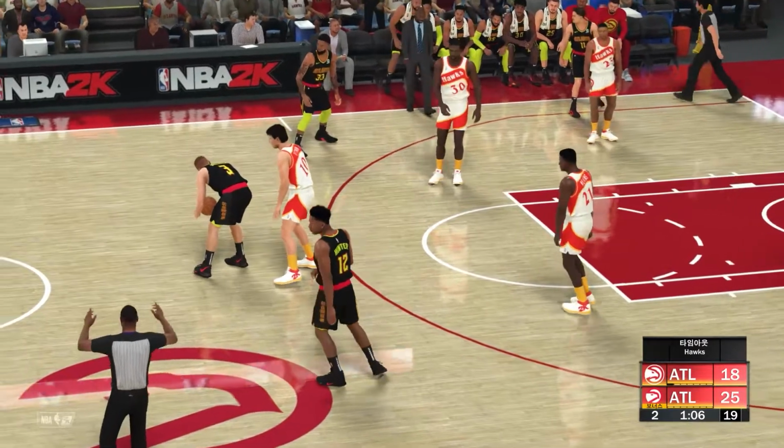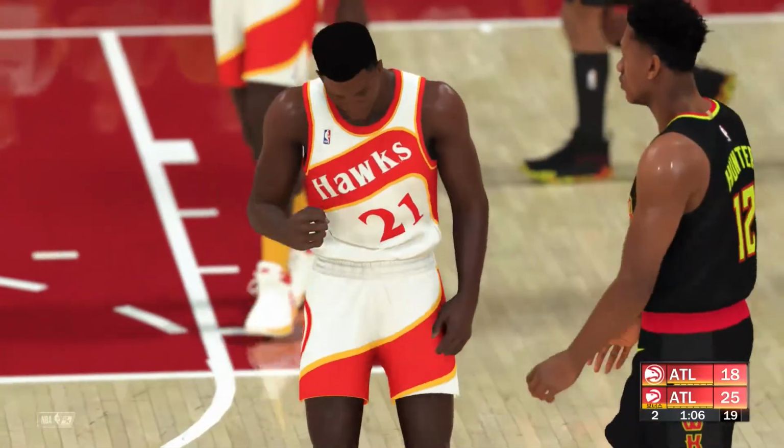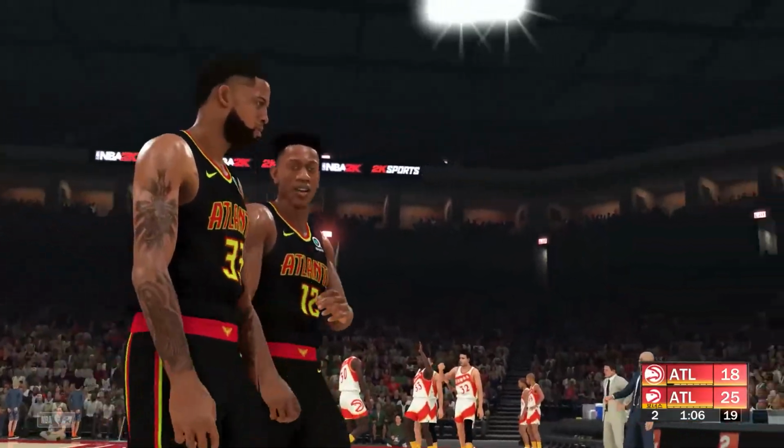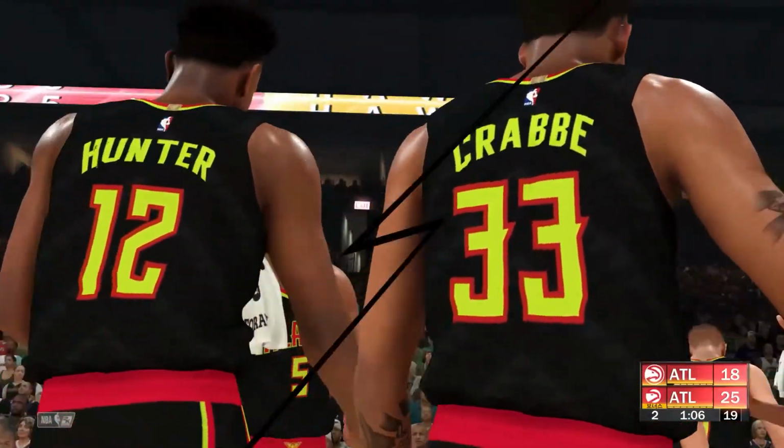DeAndre Hunter, Cam Reddish, and Bruno Fernando. Things are looking up in Atlanta. I would think so, too. On paper, it looks good. We'll see if it materializes.